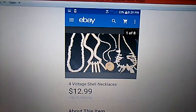These next few necklaces, they were shell necklaces. I got these out of my various $6 jewelry bags, and so I sold 4 of them. They were vintage. You could tell by the clasp, and they sold for $12.99 plus $6 shipping, and they received 4 necklaces.